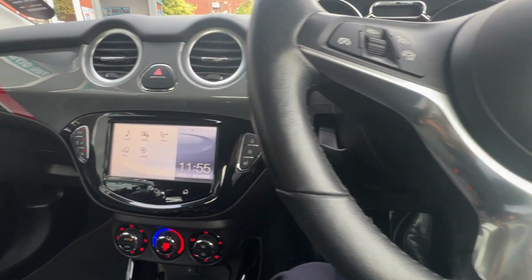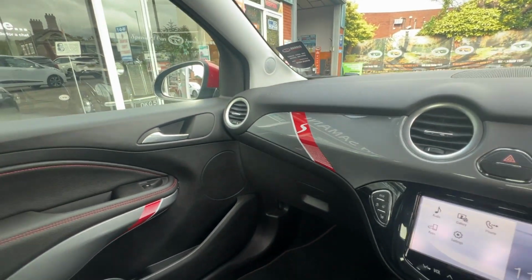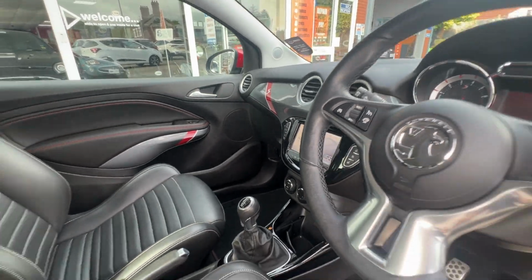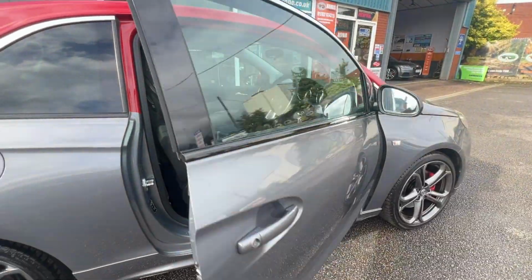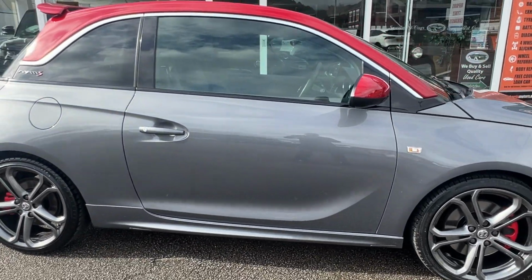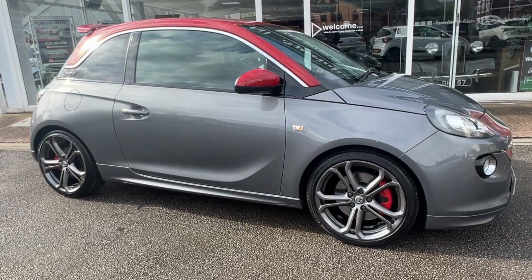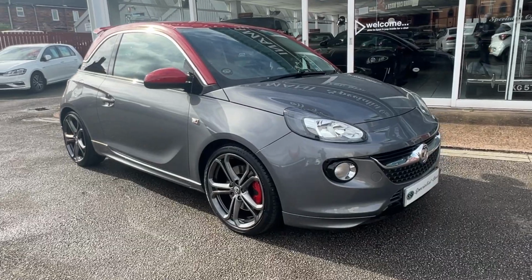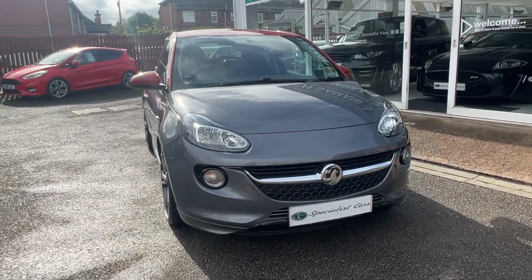So there we have it, our beautiful Adam S with 21,000 miles, one owner, 2 sets of keys, complete book pack, full HPI checked and clear, part exchange always a pleasure, great finance always available direct from ourselves. Use our online finance calculator to work out your low deposit, your low monthly payments. If you want it, hit the button and reserve it. This car will not be about very long whatsoever.